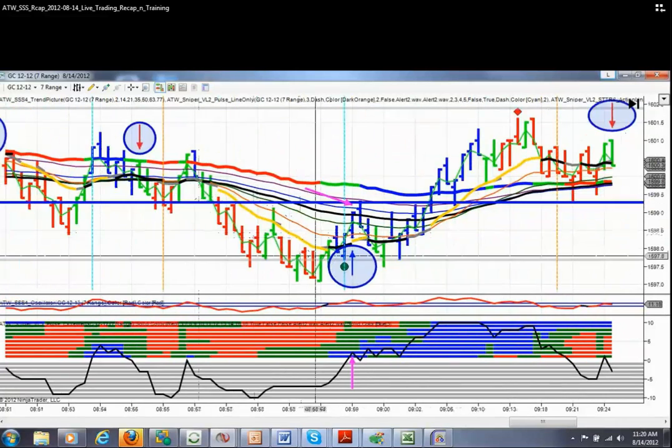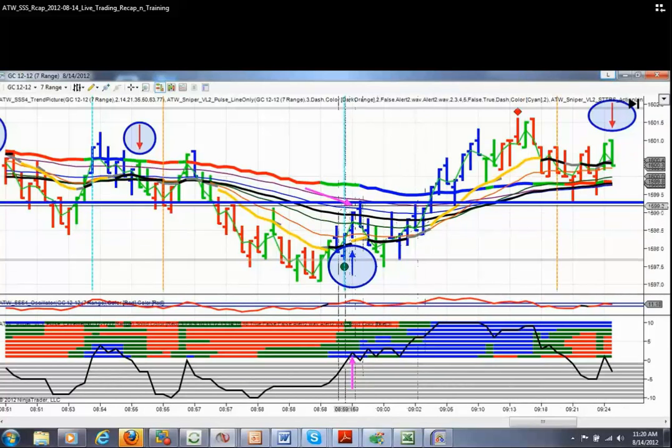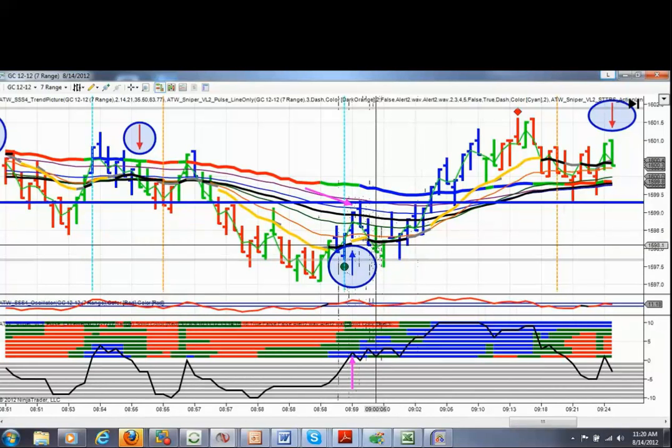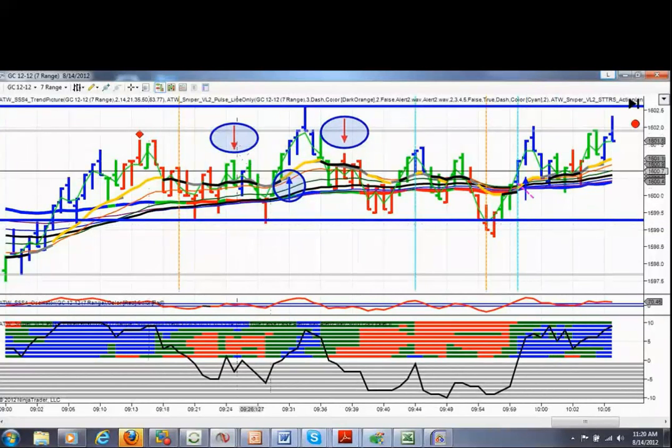Winner number 20. Winner number 21, just before 9 o'clock. This trade survived with that stop strategy we described. Definitely would have added on at value. 21, I guess, maybe 20. Then we got winner number 21, 22, and 23.